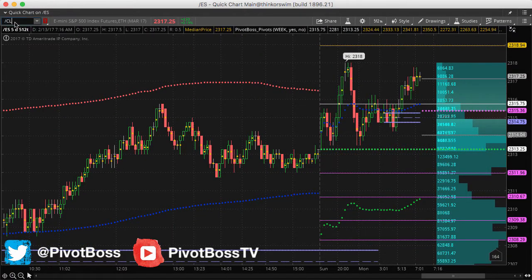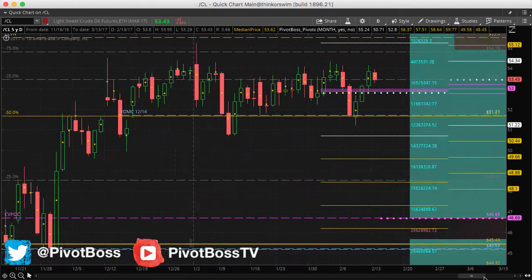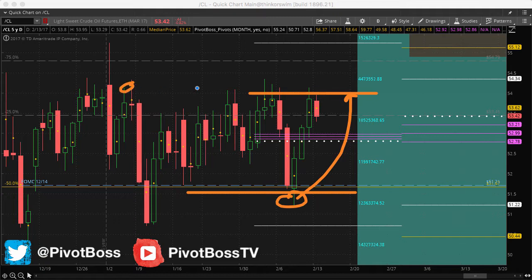Okay, let's take a look here at crude oil now. Here's a look at crude. The higher time frame crude right now shows that price continues to hold near the upper end of the range. We had a fantastic reversal here below 51.5. Price shot all the way back to 54s. We know that everything at and just above 54s has been defended.